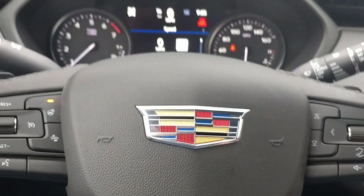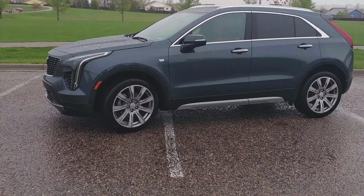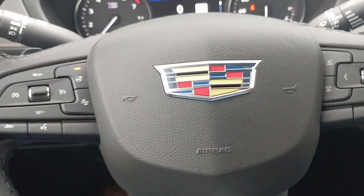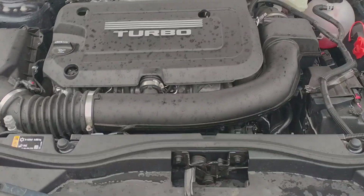This, the XT4, by the way, is all new from Cadillac, and it's a tiny crossover. So it's a little 5-seat compact sized crossover, but very well done. So back to it. I love the 2-liter engine in this. It has a little tiny 2-liter turbocharged engine.